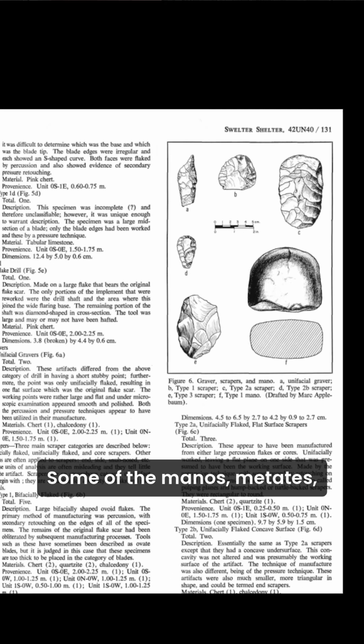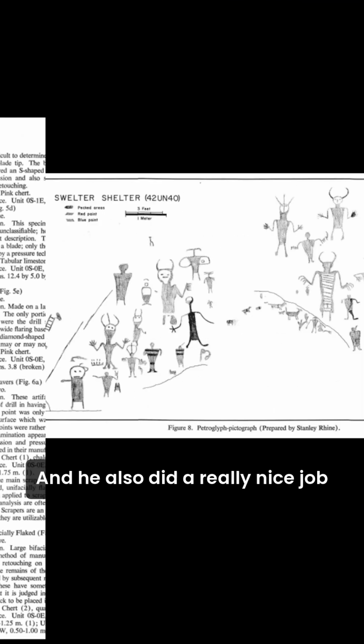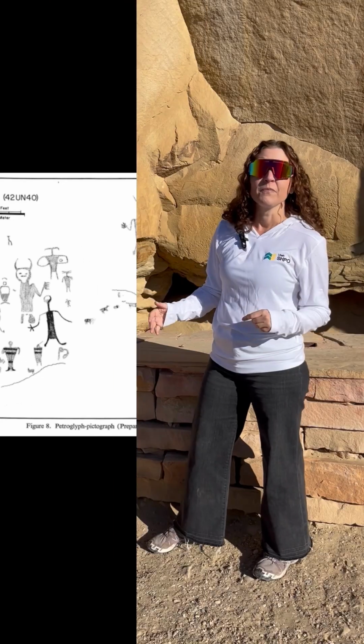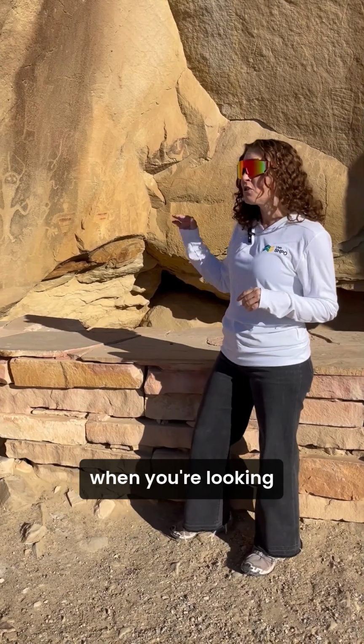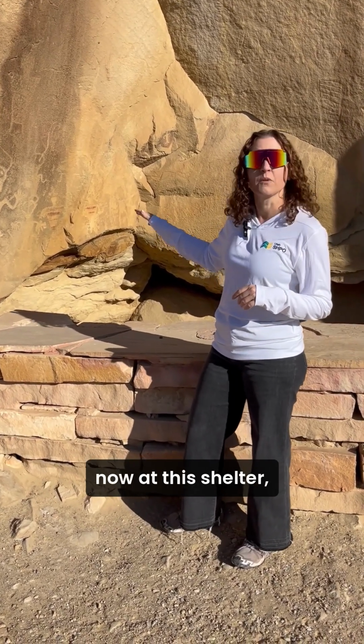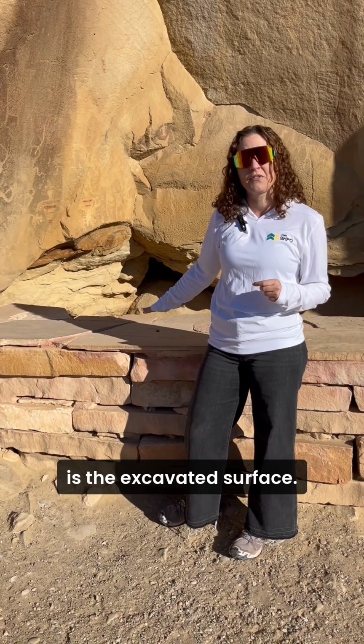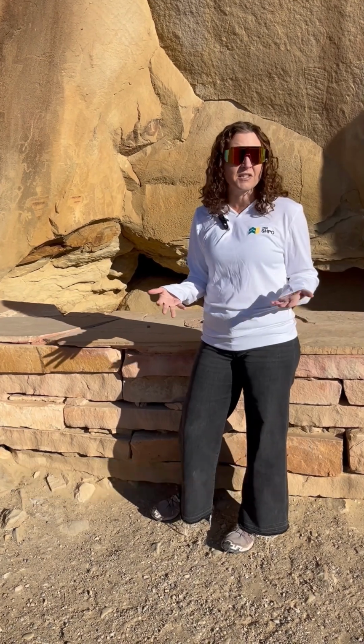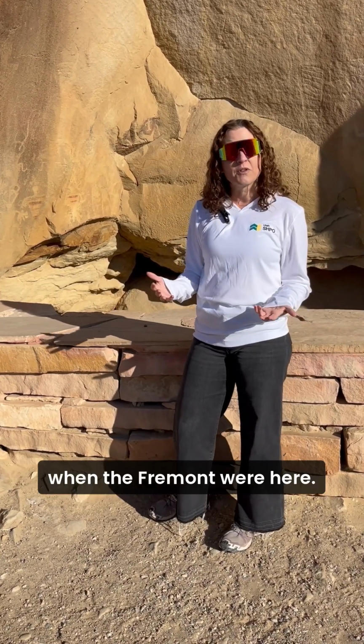Some of the monos, metates, the grinding stones. And he also did a really nice job drawing some of the images up here. So as a part of that excavation, when you're looking now at this shelter, what you're actually seeing is the excavated surface. You're not seeing things as they looked when Larry Leach came here in the 1960s, and you're not even seeing things as they looked 1,000 years ago when the Fremont were here.